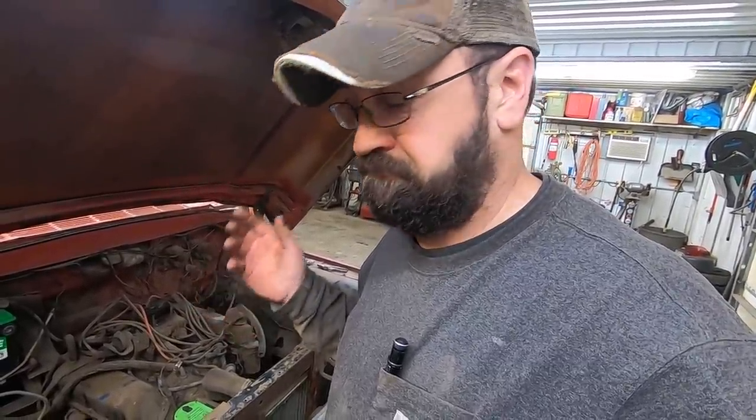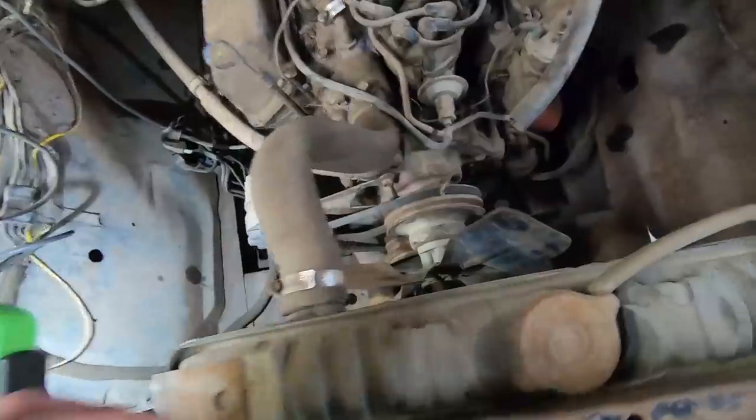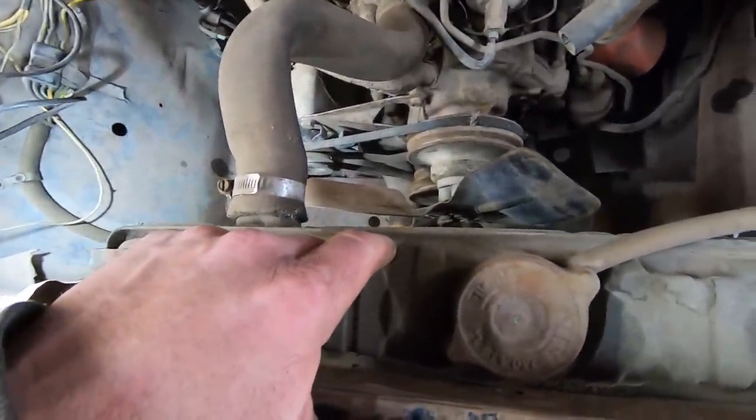So we're just gonna pop the fan off quick. We'll put it on later if need be, if we get to that point. But this thing freaking turns over. How sweet is that? Carburetor doesn't turn, but we're getting there. So what do we need to pull that off? Half inch?